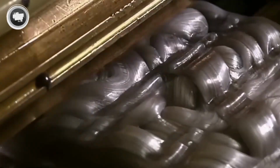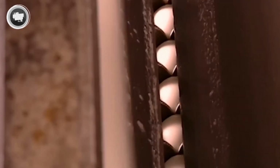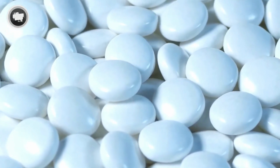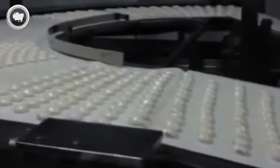This machine presses the mixture into long, steady ropes, each one identical in thickness. The ropes are then guided onto conveyor belts where slicing machines cut them into neat, bite-sized cylinders, the familiar Mentos shape. Precision is everything here. Each piece needs to be uniform, not only for a consistent look, but also so the candies fit perfectly into rolls during packaging. Even at this stage, the pieces are still a little delicate.